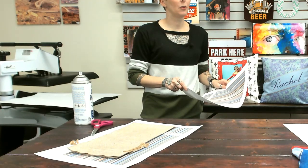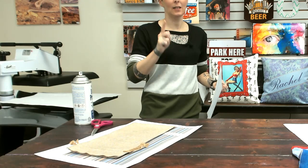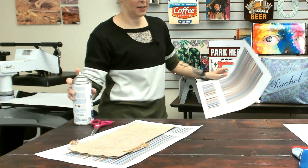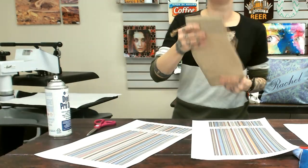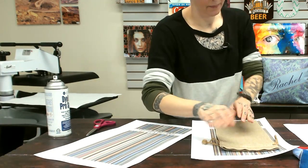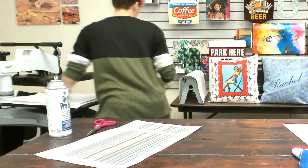Okay, so can you print on Subla Glitter with Epson and the Sawgrass? You can print on the Subla Light and the Subla Light Glitter on every single printer. No worries. Okay. Pro spray. We're going to line it up and we're going to press it. So same thing. This goes 60 seconds, 400 degrees, medium pressure.